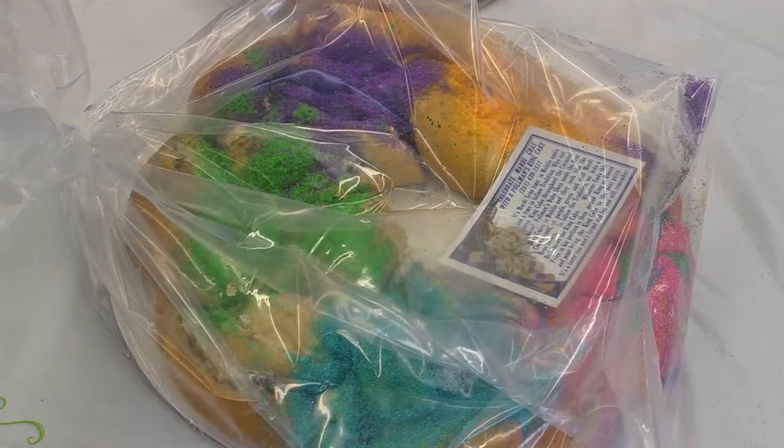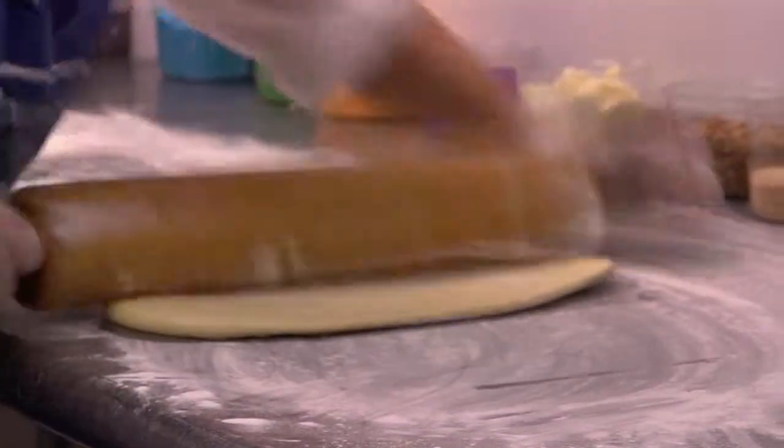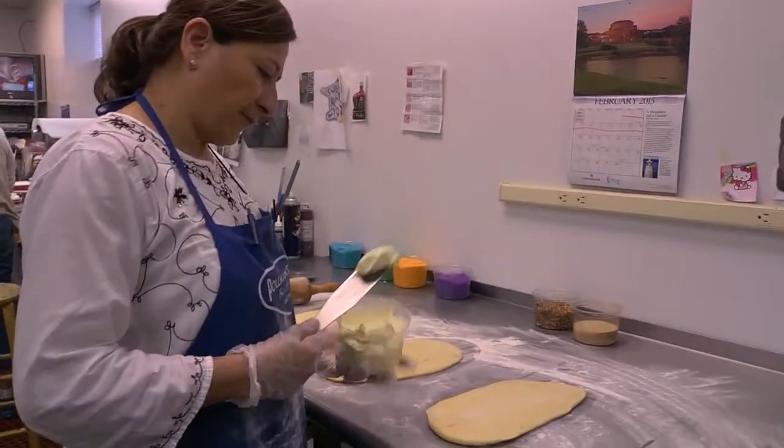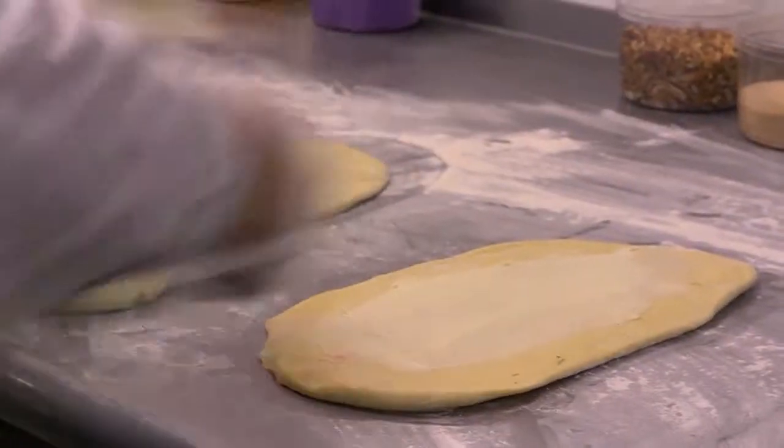Gonna make a king cake from scratch. King cake is made from what we call a rich, sweet dough. It is filled with cream cheese. Okay, the first ingredient, I'm gonna make cream cheese and pecan king cakes. So the first thing to do is put the cream cheese on the dough, nice and heavy.